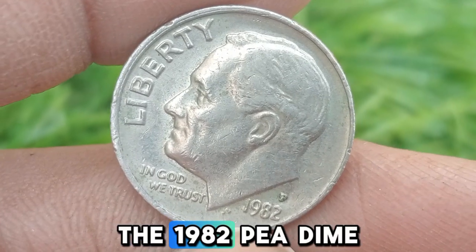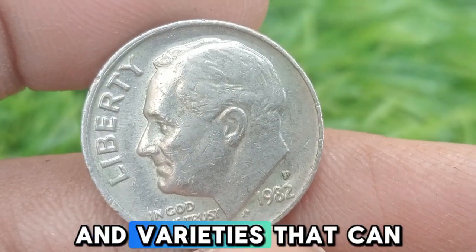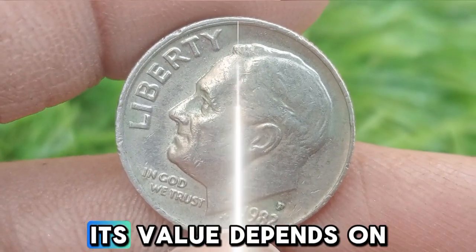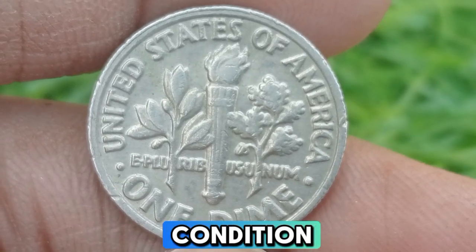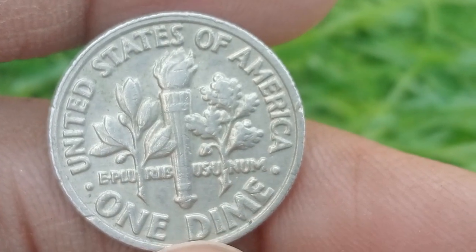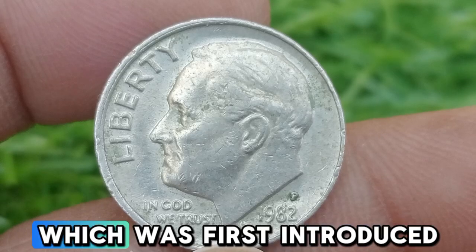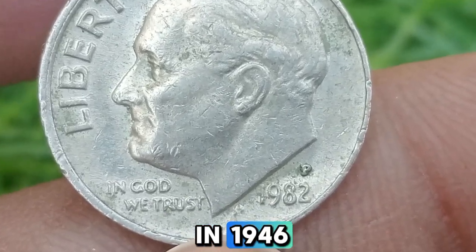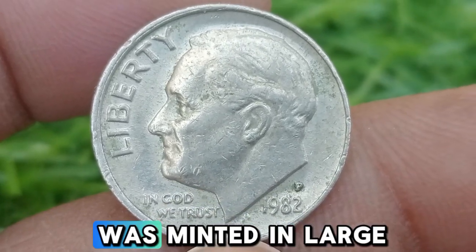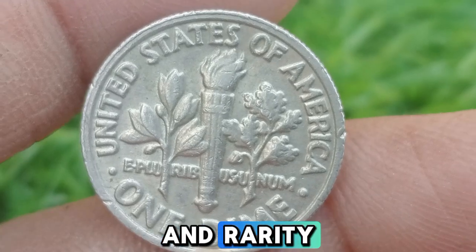The 1982 P dime is not generally considered rare, but there are specific circumstances and varieties that can make it valuable to collectors. As with most U.S. coins, its value depends on factors such as its condition, mint mark, and any unique errors or varieties associated with it. In this case, the 1982 dime is a member of the Roosevelt dime series, which was first introduced in 1946 and continues to be produced today. The 1982 P dime was minted in large numbers, but there are key elements to consider when determining its value and rarity.